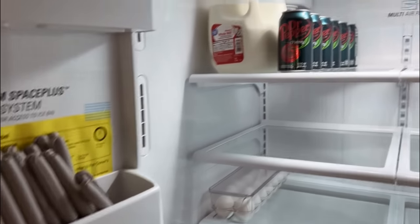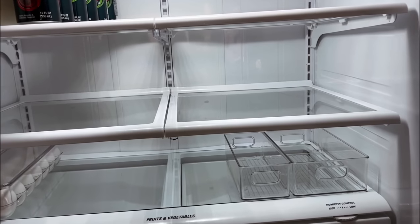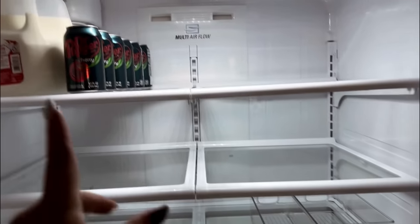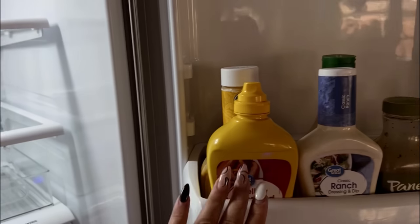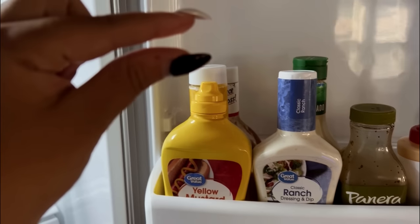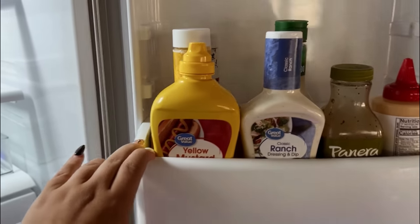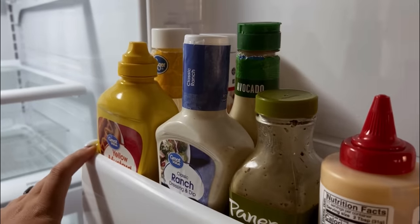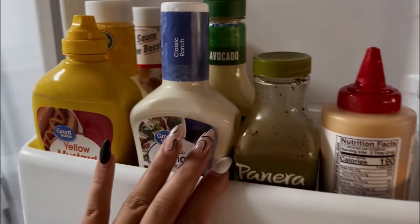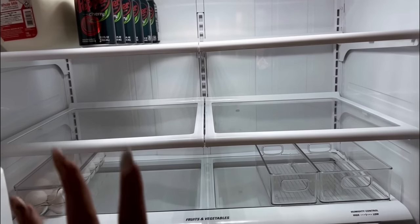All right, this is all that is in the fridge, some eggs, and then I have more containers I need to put in here. Milk, Dr Pepper. Even a lot of the condiments that were over here were empty, or there was like this much left. I'm not sure why we kept them, so I threw all those away, and now I know that we need ketchup and Caesar dressing, which are two things that we use a lot. It is a fresh start.